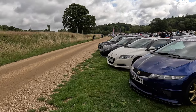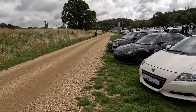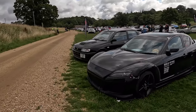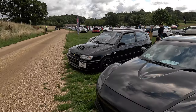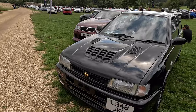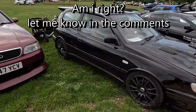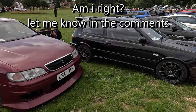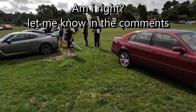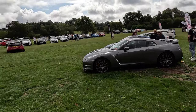I do want to catch up. That new GT86 is in our group somewhere and I didn't see it. I saw it at the meeting point, but I didn't see it on the stand yet. Is it a GTIR? It's a GTIR, not a Pulsar. Yeah, but it's some sort of Pulsar GTIR. There's two, isn't there? You've got the Sunny GTIR and you've got the Pulsar. It's the same car, though.